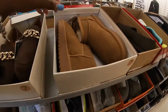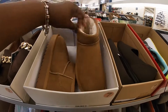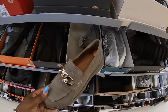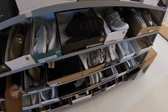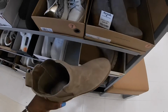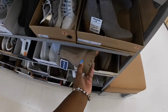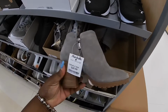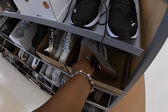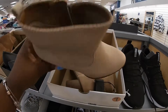These are 30. These are 30. They have a Decor in these in this color. These are 30 by eSpirit or eSpree. These are 50, Lucky Brand. These are 30. Somebody's on the phone, she don't want to talk to. White Mountain.